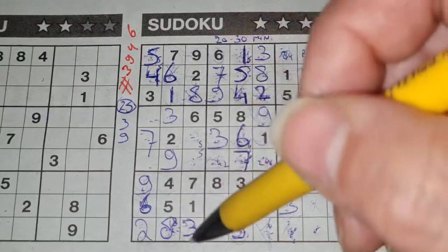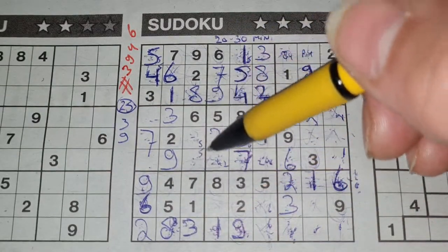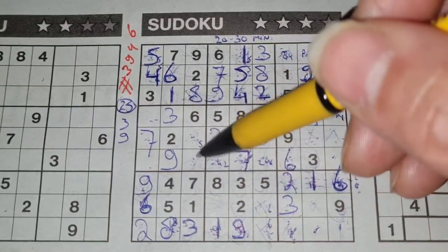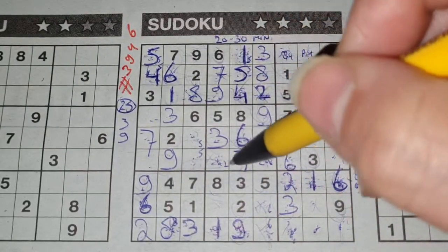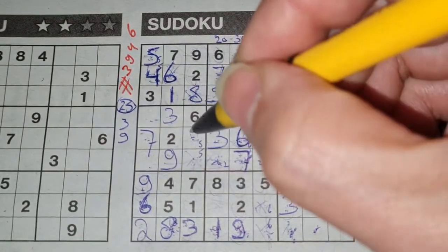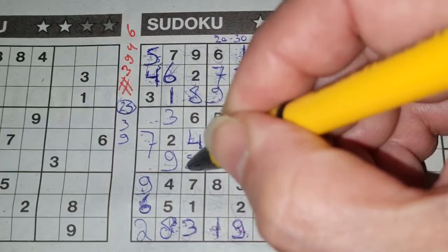Two missing numbers in this column for the numbers. The 1, the 2, the 3, the 4 is missing. 4 and a 5. We have a 4 in one of those two boxes in this row. So here cannot be a 4. That box should be a 4. And this box should be a 5.